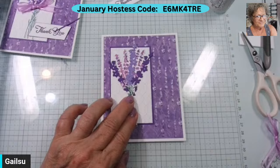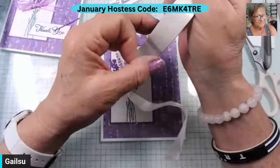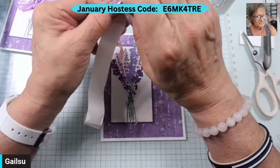All right, so just, oh, there it is. When that stuff fell before, this was one of the things. So I'm going to put a couple glue dots. And this is retired ribbon, but why not? It matches.